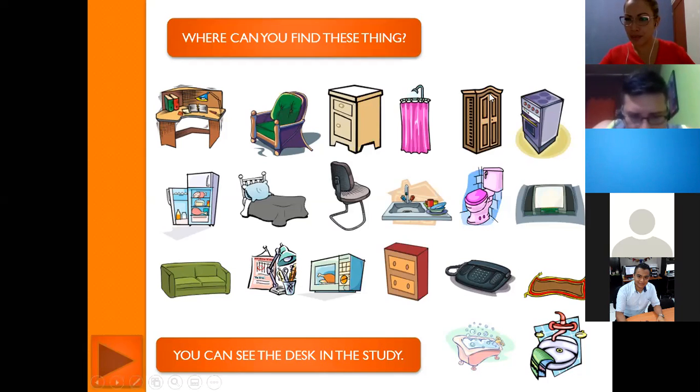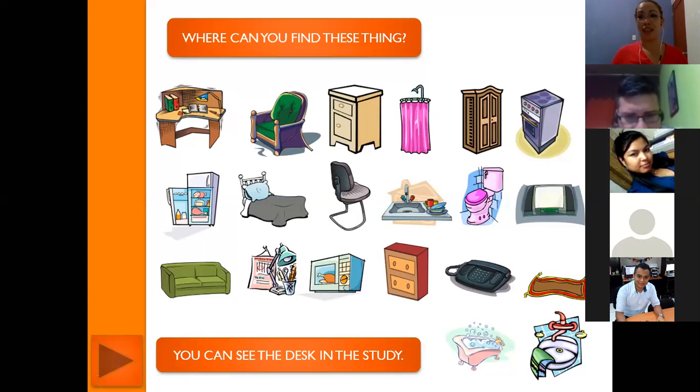¿Cómo se llamaba esto? Closet. You can call it closet. Say the sentence using the word closet. You can see the closet in the bedroom. Excellent. Okay. This is stove. Se llama como estufa. You can see your stove in the kitchen. Very good. Nice job.